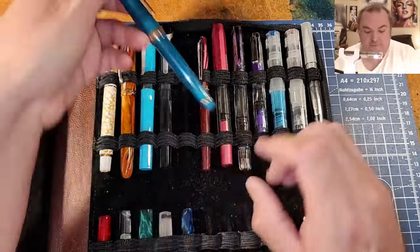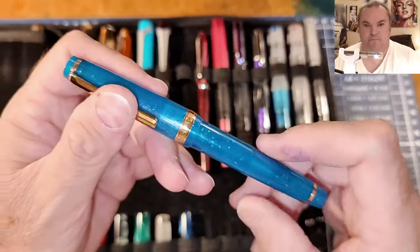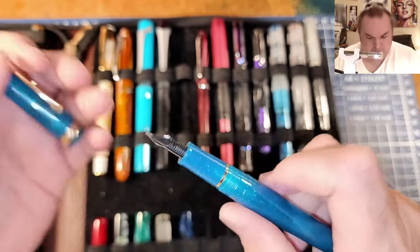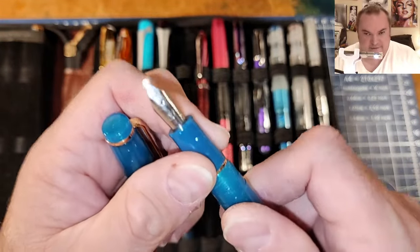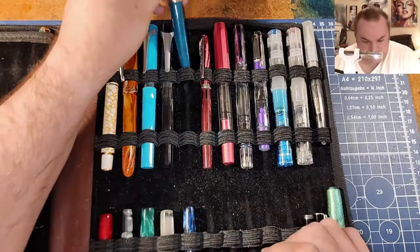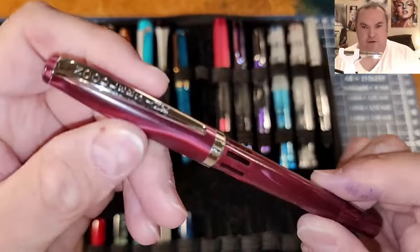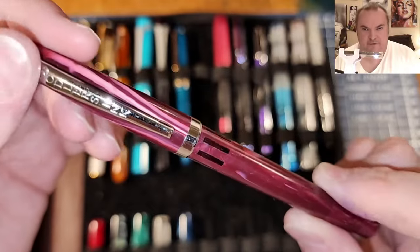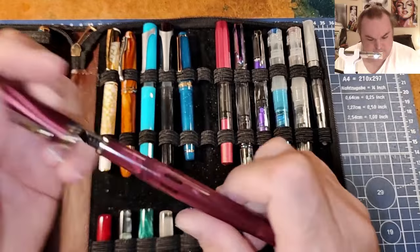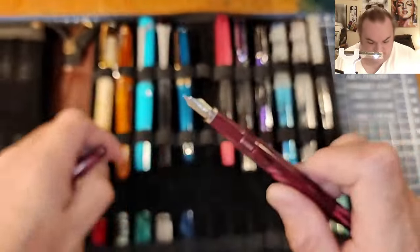This is a Jinhao 82. This was a gift from Pen Friend. Isn't that beautiful? This has a 0.7 millimeter stub in it that I got from Wish.com, Jinhao 992 pen. This is a Noodler's Nib Creeper that was a gift from Pen Friend. Look at that. Isn't that beautiful? Tiniest little flex nib you ever saw.